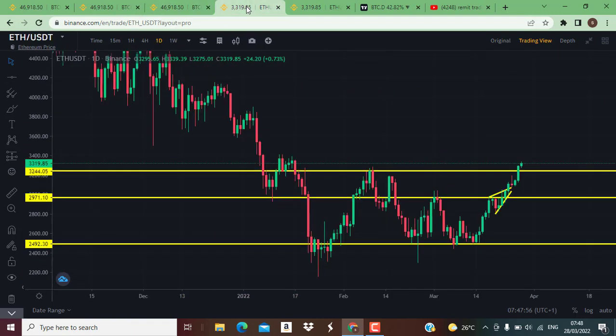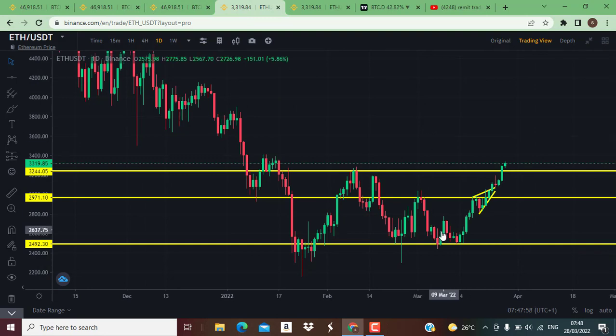And on ETH, one thing very important is I've also been talking about this very support. The market moved to the upside, broke this resistance, and also broke this resistance I've been talking about in my videos. This is also an indication that the bulls have enough strength to move the market to the upside. Reason why we break the first key structure at this very area.